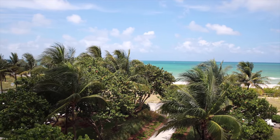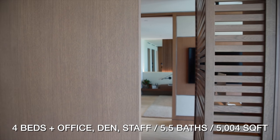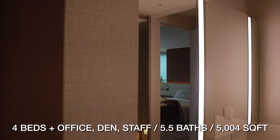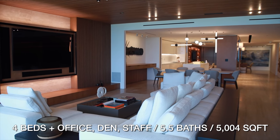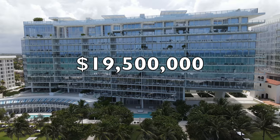Today, I brought you to a city that we've never been to before. We're in Surfside, which if you don't know, is just right above Miami Beach, and we're at the Surf Club Residences. So the unit we're looking at today, unit 309, has 4 bedrooms, plus an office, a den, and a staff quarters, 5.5 bathrooms, just over 5,000 square feet, and it's asking $19.5 million.